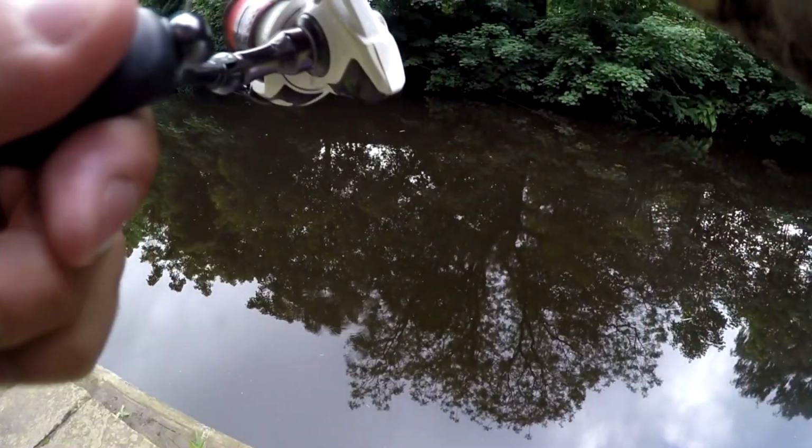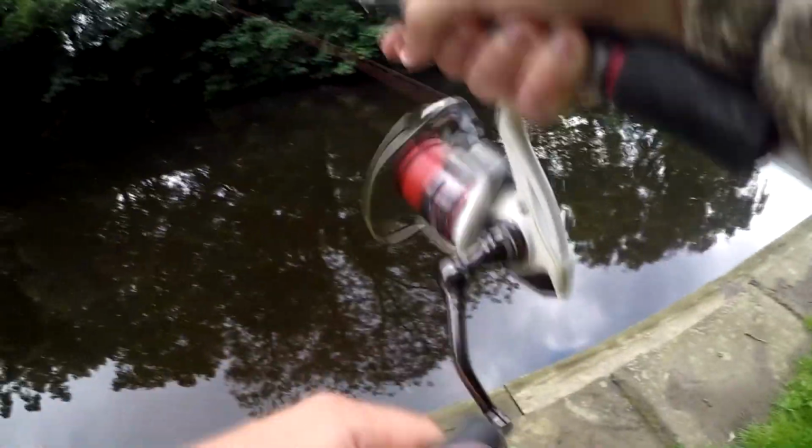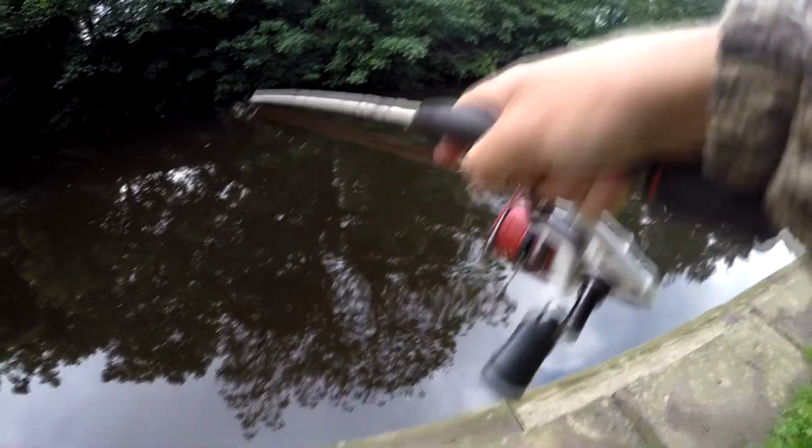Oh, there's a fish. It's a pike. Of course it is. Only a little jack. Got a wire trace on, so.